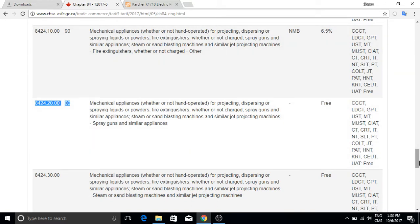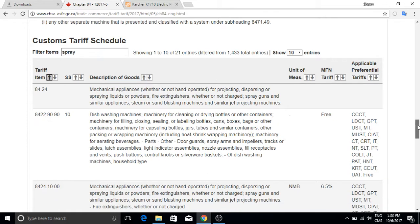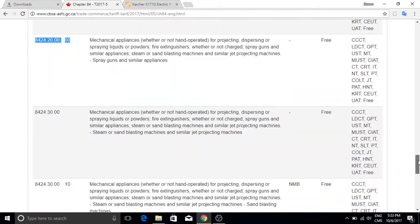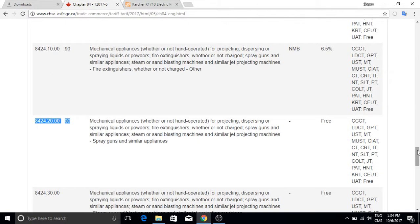As we've learned in class, there's an MFN tariff, most favoured nation tariff, and if we have a bilateral or multilateral agreement, we can have preferential tariffs. For this one, the MFN tariff is free. So there are no tariffs for bringing this particular product into Canada. Woohoo!